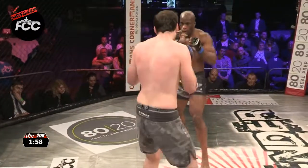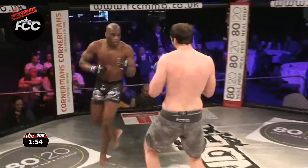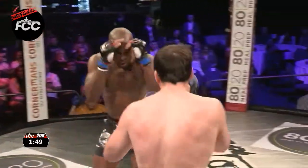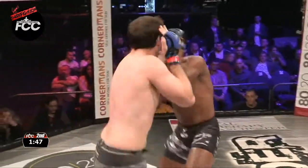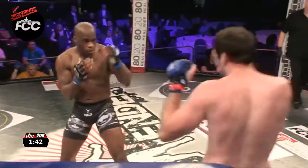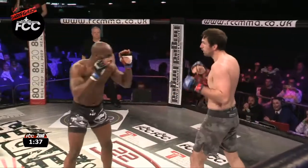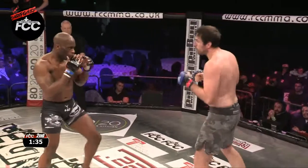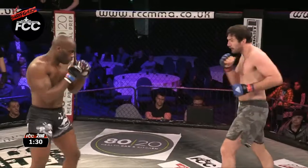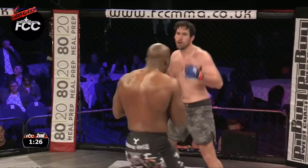Again, the UTC corner yelling for Nathias to back Avi Jack. Keep him backing up. Don't let him walk forward. There we go. Now it's Nathias taking the center of the cage, maybe setting the pace a little bit. Nice left hook there from Nathias, Frederick.